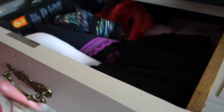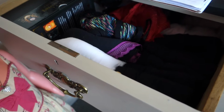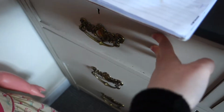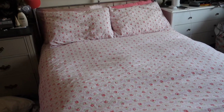I even go as far as to do this with my underwear. So on this side I've got my underwear, and on this side I have my bras and things as well, and then I have some tarot cards down the side because I have some room for them, and this is my doll.